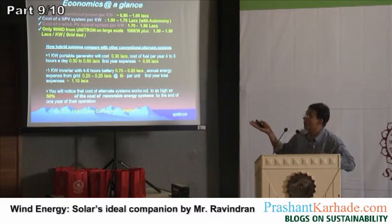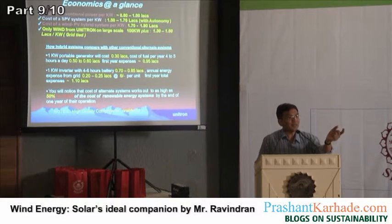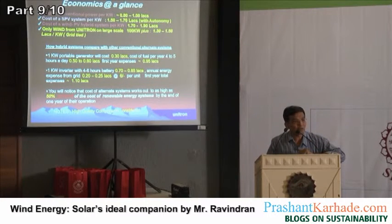See, almost all other alternatives are costing half the cost of renewable energy by the end of the year. When you can replace a GLS lamp with a CFL costing 10 times the cost, can't you invest double the cost compared to other alternatives which you have planned to alleviate your power shortage?